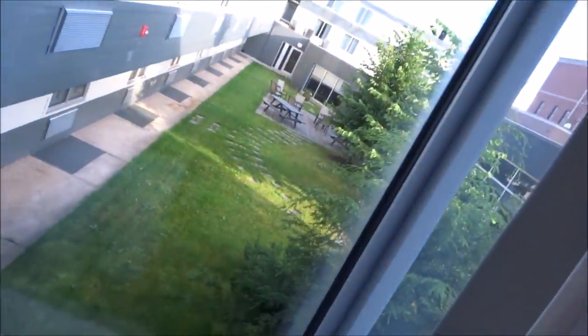Up in here. All right, so that's the best I could do in the corner of this room. We're starting this video off in the same hotel room that we started the last video off. Same window, nice little courtyard. They need to cut their grass.